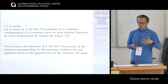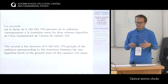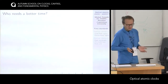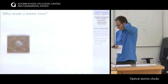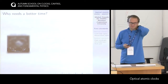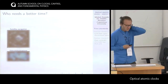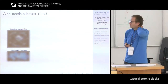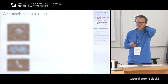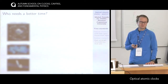But during all the years, making better clocks was always connected with making better economy, better life, and better science. So the question is, who needs better time now? Because this definition based on cesium is still quite good. Well, there are several areas that can be better if the time will be better. Satellite navigation needs really precise time. Telecommunications need really precise time. But for these two areas, probably the time that we have now is quite good. But if we go further to deep space missions, then perhaps the time based on hydrogen masers and cesium clocks is not precise enough for the satellites that are not really around Earth, but in deep space.